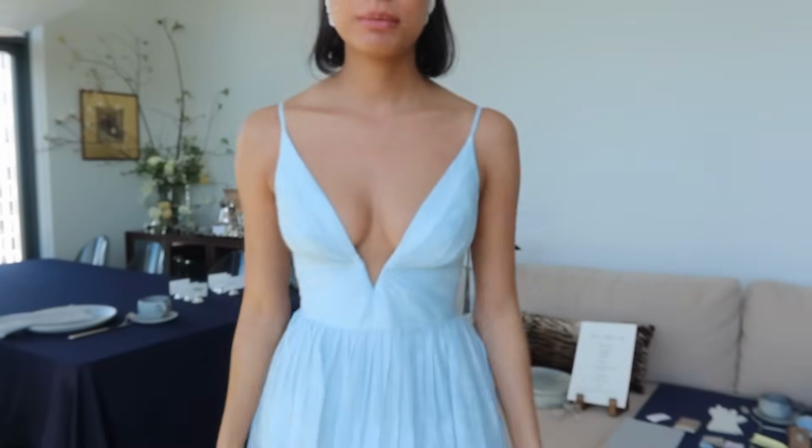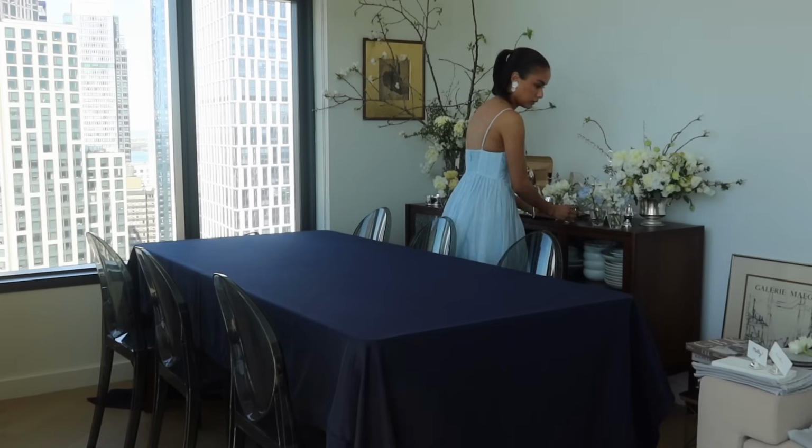Very exciting. All right, guys, so we are gonna start off setting the table. I'm all dressed in my blue dress now from Zimmermann. So pretty. I feel like Cinderella, but that was not the intent. I got my earrings in and everything, so I'm gonna link this whole look below. But yeah, let's set the table.